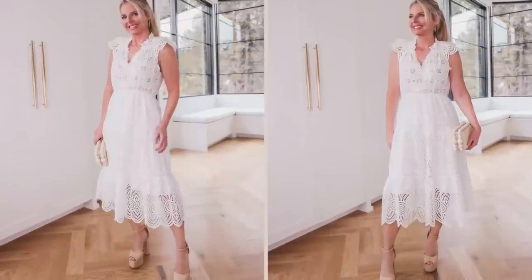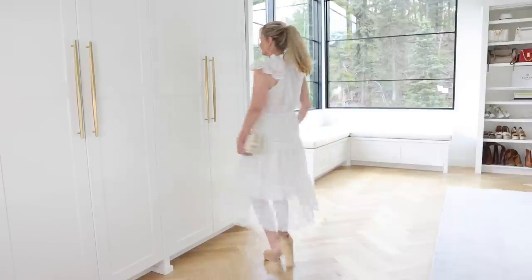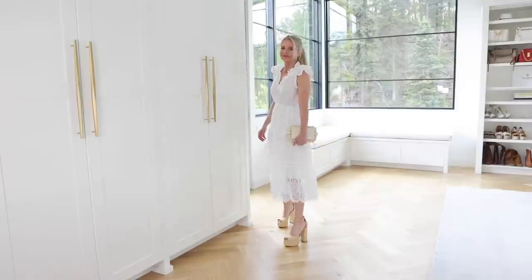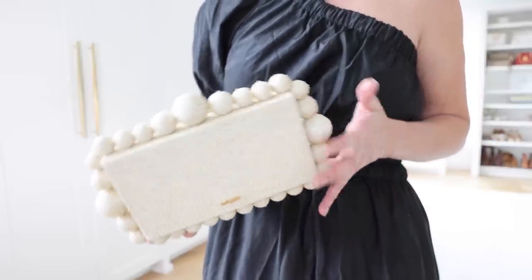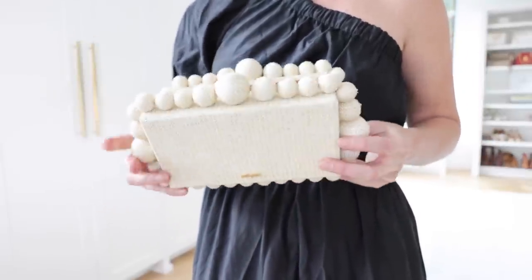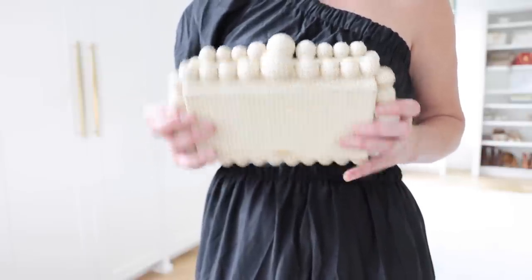It has a little tassel detail and you can either leave those out or tuck them in depending on your preference. Pair that with some Sam Edelman platforms, the one I showed you already in raffia. And I wanted to just show you this clutch. It's definitely not in budget, but it's a really special occasion clutch. If you are looking for something this summer, I love raffia for summer. Again, very on trend. This is just a really cool bag by Cult Gaia.